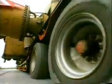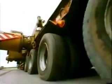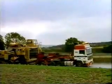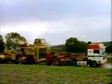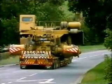Today, with Britain's sophisticated motorway network, loads like this have become routine. The type of lorry that hauls the Cat is the heaviest version of a road-going juggernaut. But it wasn't always this easy.